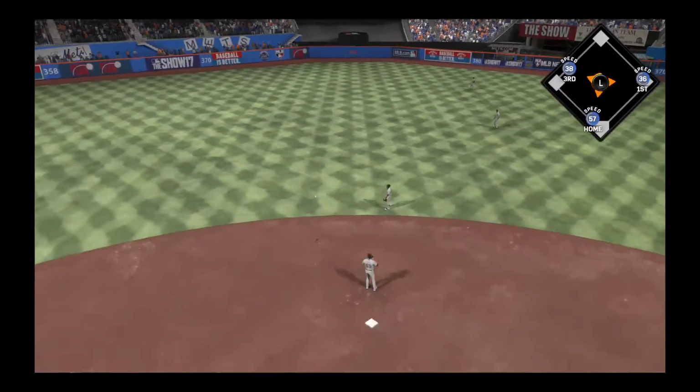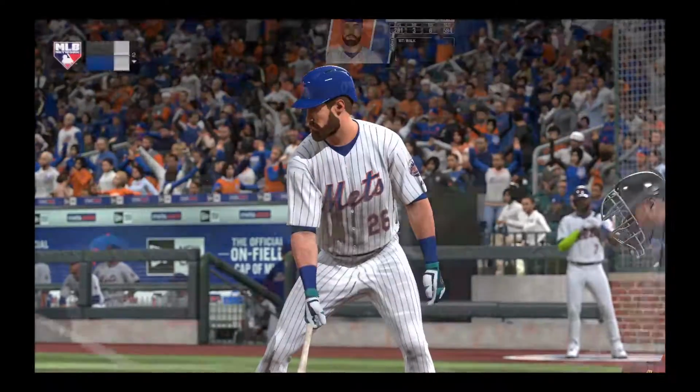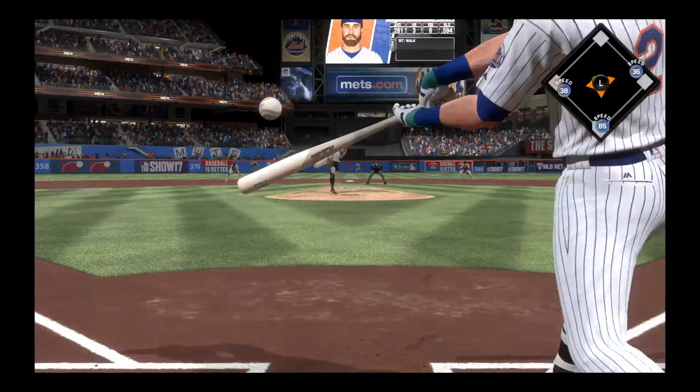And this scoots under his glove. Oh, what a time for that. And the second run will score as that makes it a 2-0 ball game. Riding in once again, David Dahl. Second trip to the plate for him. He drew a leadoff walk in the home first.